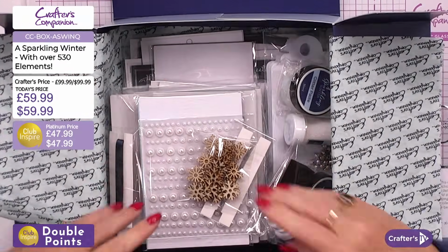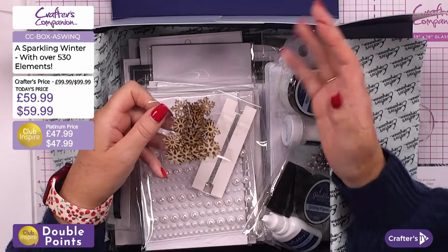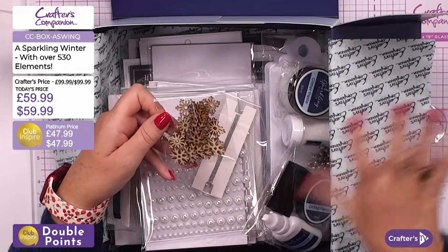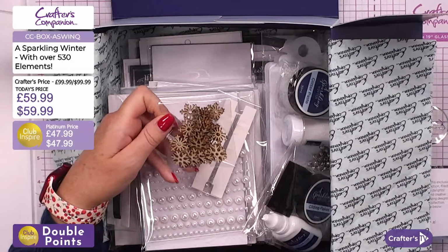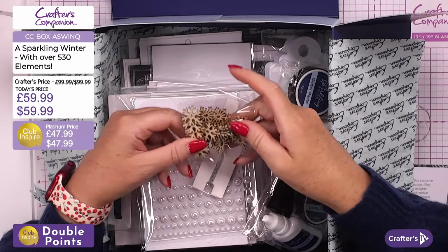So we're going to just start by taking them all out so you can see exactly what we've got, and then we're going to have a little play with it, and literally we are winging it. We are just going to craft straight out the box as you can at home. So I love this, that you're getting all your little snowflakes.